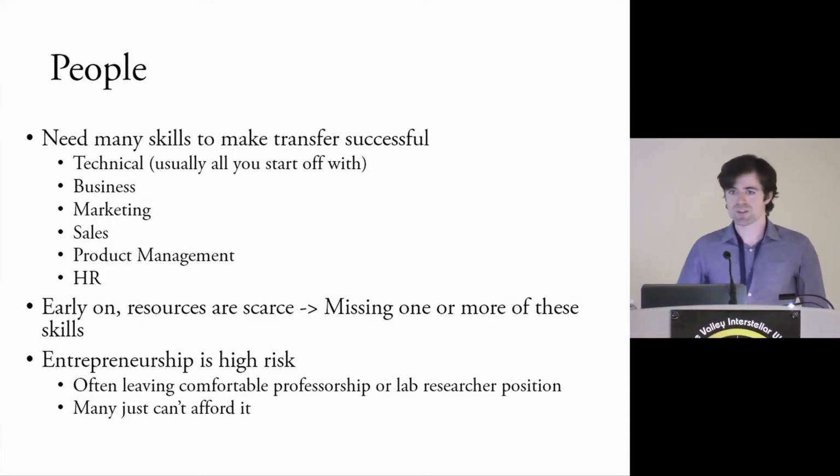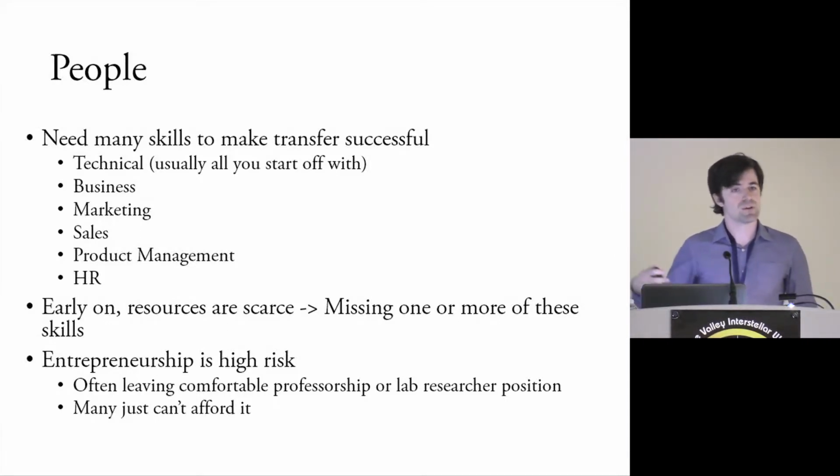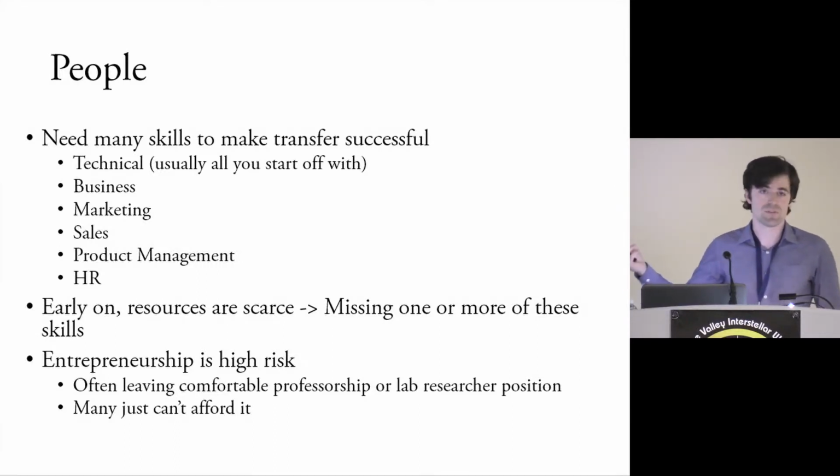You have the person who built the mousetrap, but you don't necessarily know the right person to sell it to, how they're going to buy it. You don't know necessarily where to get the money to scale up manufacturing for it. So you need a lot of different things. Sort of the order of operations: the first thing you need is obviously technical expertise. You got to have something to transfer in the first place.